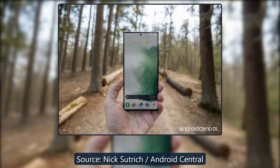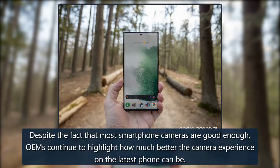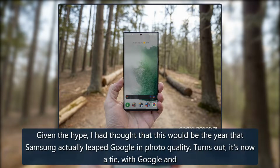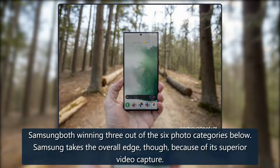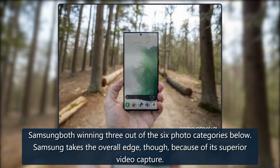Cameras. Despite the fact that most smartphone cameras are good enough, OEMs continue to highlight how much better the camera experience on the latest phone can be. The Galaxy S22 Ultra is tied with the Pixel 6 Pro in overall photo capture quality, while it takes the edge in video capture. Given the hype, I had thought that this would be the year that Samsung actually left Google in photo quality. Turns out, it's now a tie, with Google and Samsung both winning 3 out of the 6 photo categories below. Samsung takes the overall edge though, because of its superior video capture.